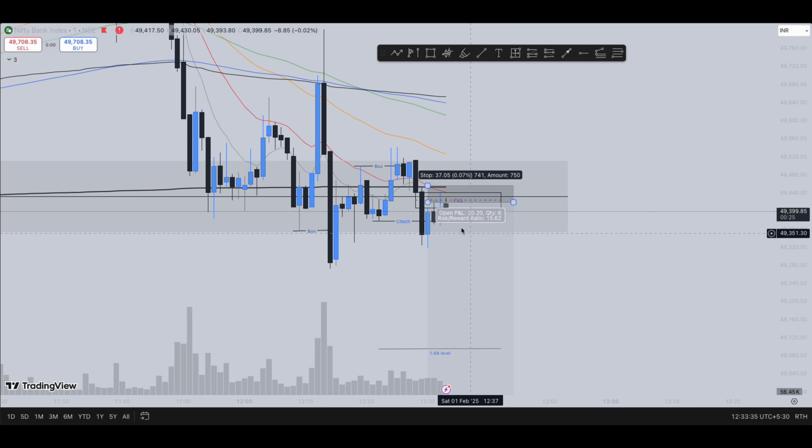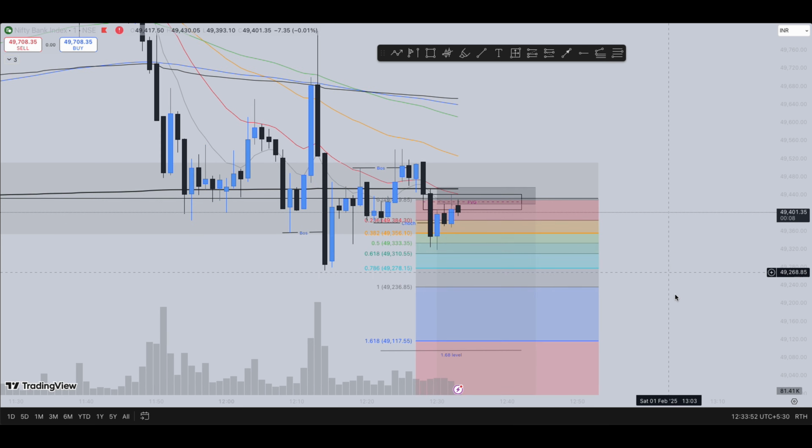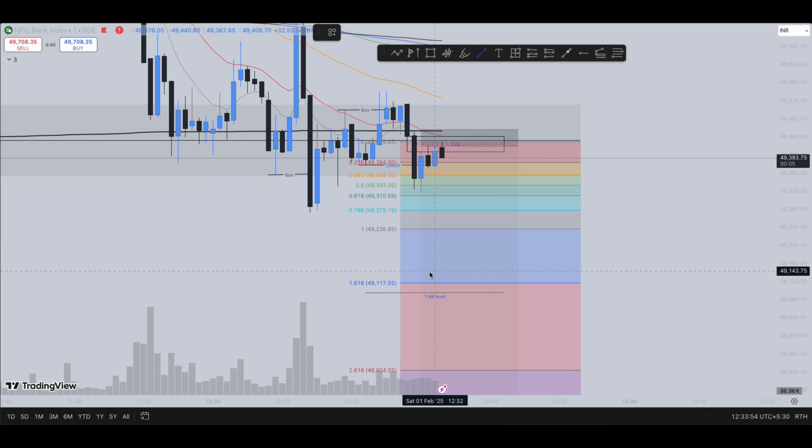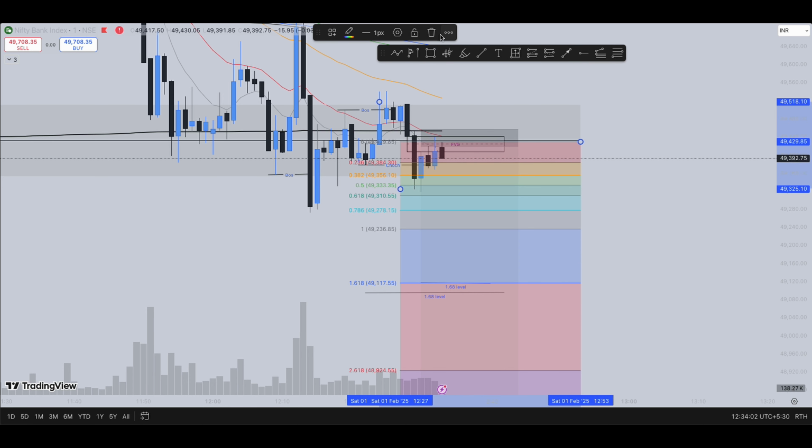Before that, you can see here also the market formed a chalk. So if you try to plot these levels, the common point between these fib levels, the common point between this, the common point between this, and the common point between this. So this is the 1.68 level for the short retracement. There are high chances that the market might come here.